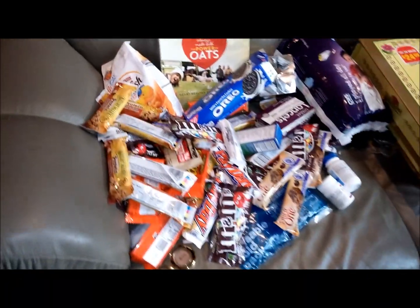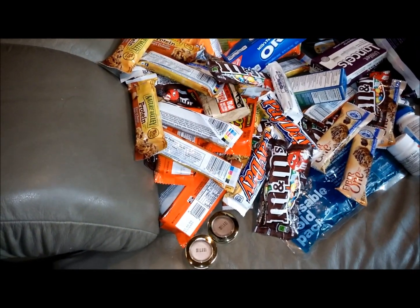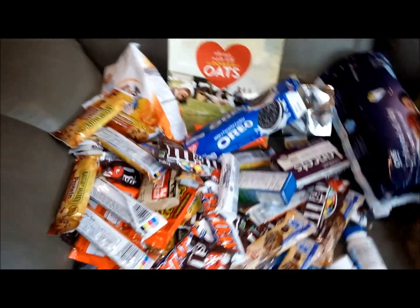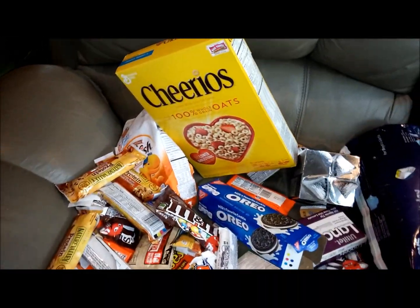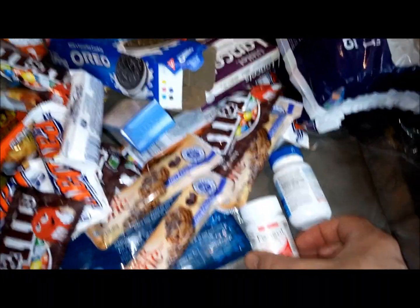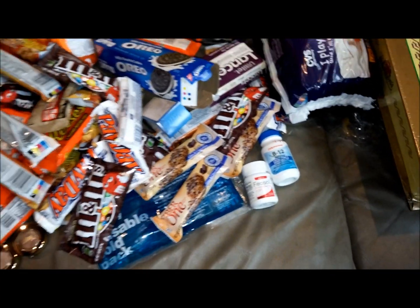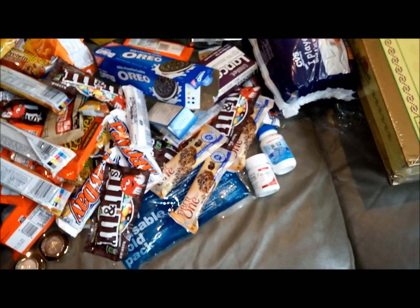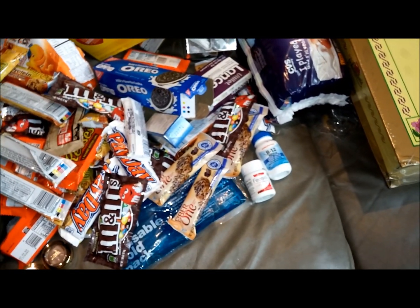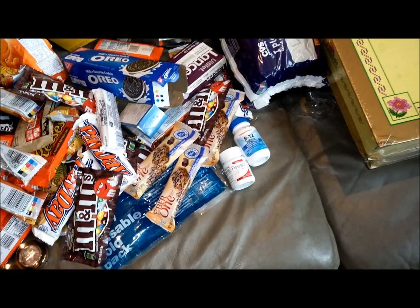Finally got some candy. It's been a while. Got a mixed hodgepodge of candy here. Oreos, box of Cheerios, got some iron, some B12. Even if they're open, they usually look fine, and I still use them. I know some people wouldn't, but I'm pretty good at checking that stuff out.